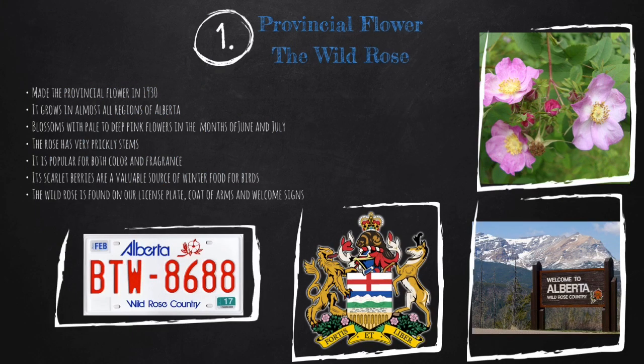The wild rose. If you have been in Alberta during the summer, you will have seen this flower almost everywhere. The Alberta wild rose is a dainty pink rose that grows in the wild. Because of its abundance, the rose has also been used for a lot of things.